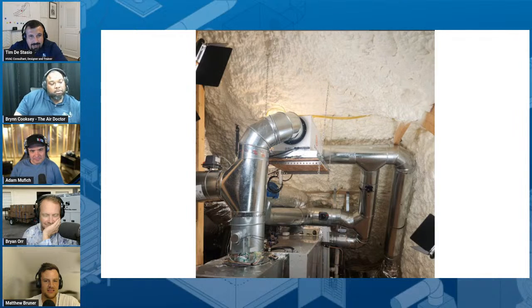But I have an encapsulated attic, and I just posted about this yesterday on LinkedIn. I was in an encapsulated attic. It was not properly controlling the humidity. They had a supply and a return open, and there was biological growth on the ducts. And guess what? There was an open return, sucking it all in and just spreading it throughout the house. And so I did not want to do that with my house.